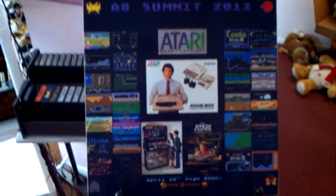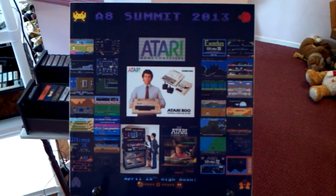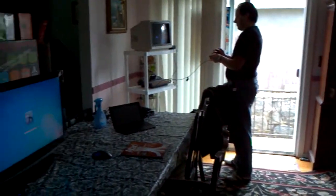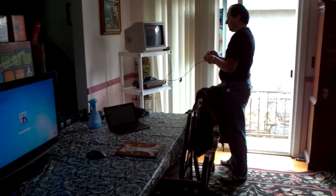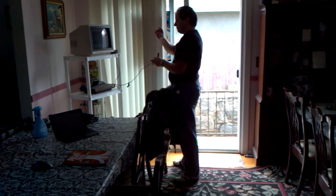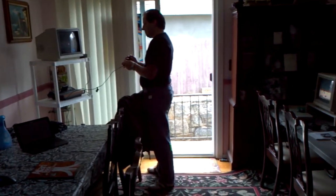And then we'll pan to over here, and first stop is the official A8 Summit 2013 poster. And then into the game room. Our first stop in the game room, we'll get a pan of the whole group. This side here to the left is still being put together. There'll be some more game systems up there. There's Anthony Becker, Mayhem Maybe, playing some Atari 2600 Asteroids.